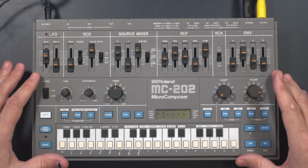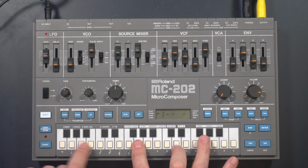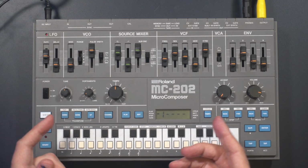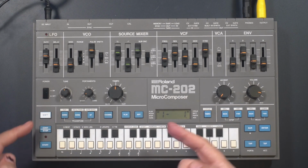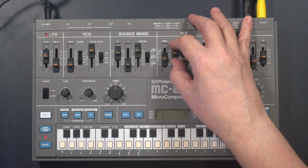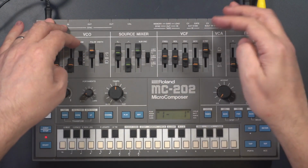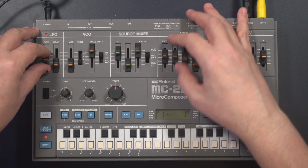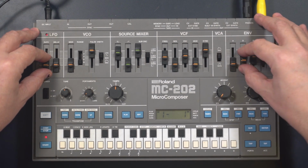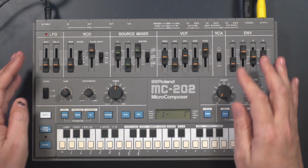Now, this is a notoriously difficult, complicated and irritating little thing to program, unless, of course, you're doing things like this. In which case, it's very easy. You press play, and then you hold shift and press cycle, and it'll loop through it. And you're free to do things on the synthesizer. But anything more complicated than that, and it gets a bit tricky.